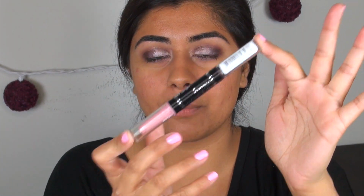Right now I'm using the Rimmel. This is the Magnif'eyes eyeshadow and Kohl Kajal duo that I just dropped the cap.